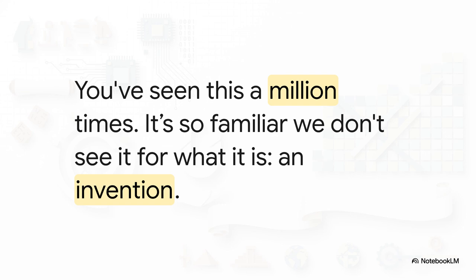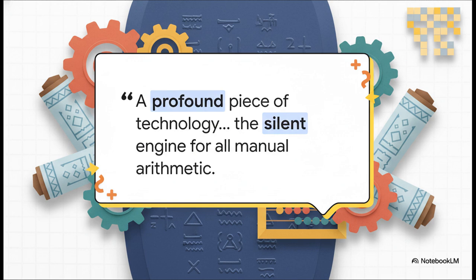You've probably seen it a million times. The standard multiplication grid. It's so common, so baked into how we learn math, that we don't even really see it anymore. We look right through it. But this grid, this isn't just a learning aid. It's an invention. And that's really the heart of it. This little grid is the end product of a quest that spanned millennia, a search for the perfect tool for calculation. You could even call it the silent engine that powers all the math we do by hand.